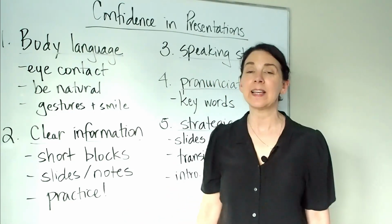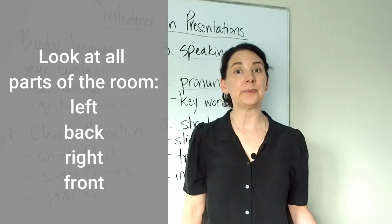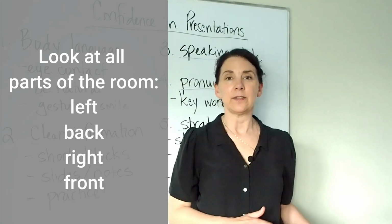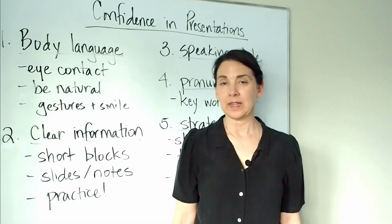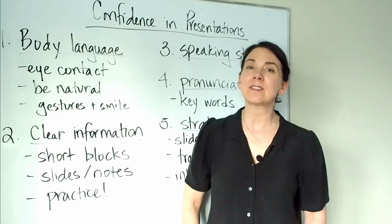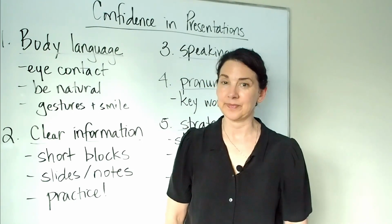You can do this by looking at the left side of the room, then the back of the room, the right side of the room, and the front of the room. And try to go around the room like that so that you make eye contact with the whole audience. If you don't make eye contact with people, then they may start to get bored or disinterested in your presentation.